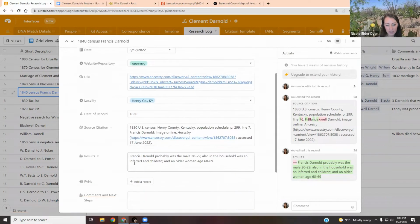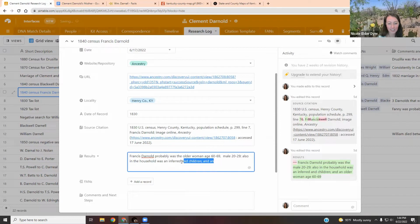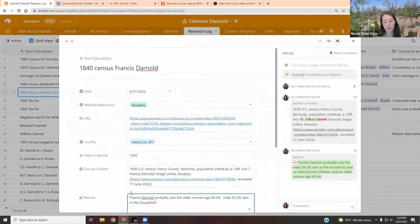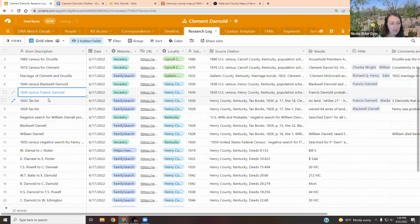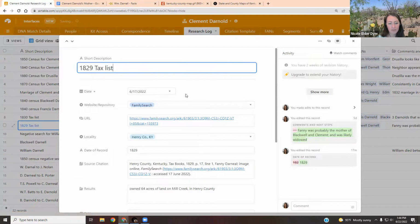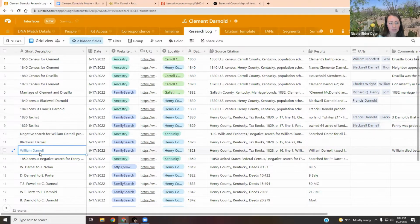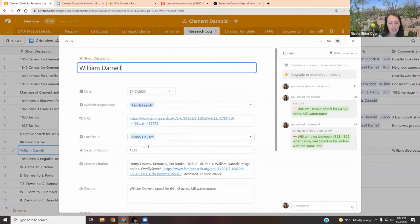So we could probably change our notes here. Frances Darnold was probably the older woman. Oh, right. Yes. And there's also a male 20 to 29 in the household. So there's some other people in the household, but she's probably that older woman. So we can update that. And then we had found, like I said, the tax list right here that there was Blackwell, and Fanny was probably the mother of Blackwell and Clement, and she was likely widowed. And then we had even found William. I think this was in 1828.